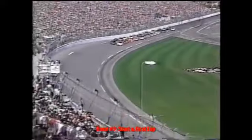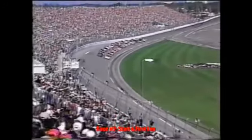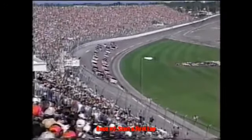Fifty laps, 125 miles. First 15 in the show, and some will go home. Green flag.